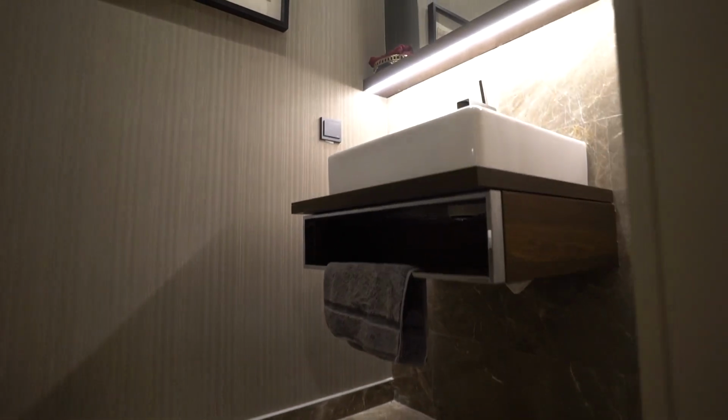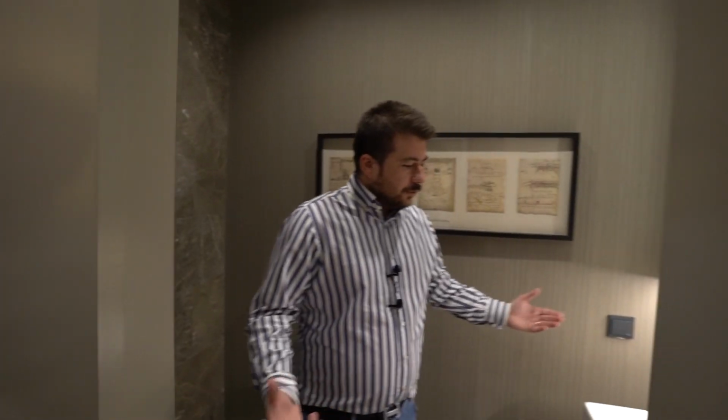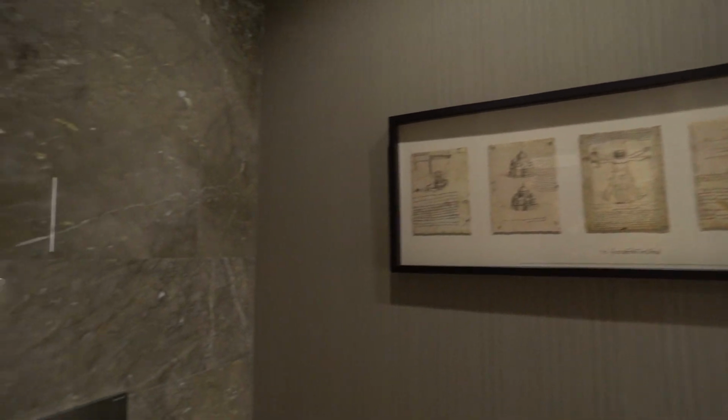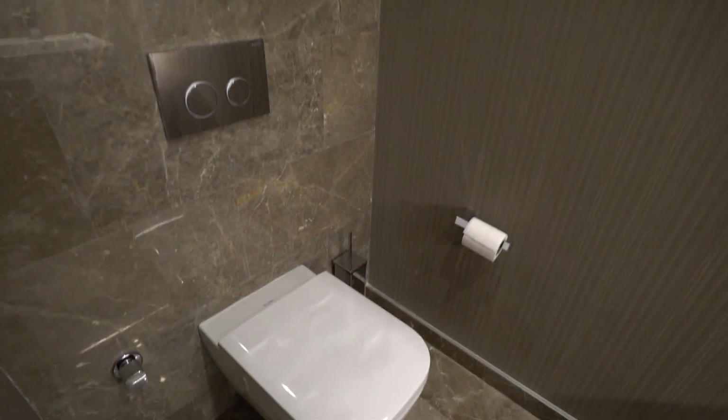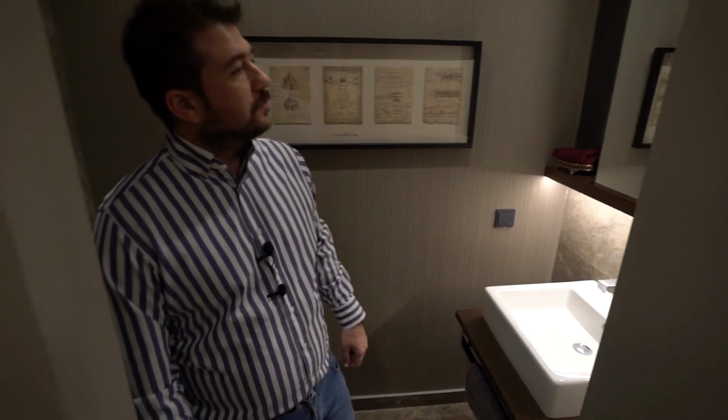Before passing to the master bedroom, by the way, all three bedrooms of this apartment have bathrooms, so there is not a common bathroom in this apartment. But of course, for this kind of luxury flat, there is a powder room. In this powder room, the same design is following us, brown wallpapers, a floating vanity, and we have the sink and the mirror.